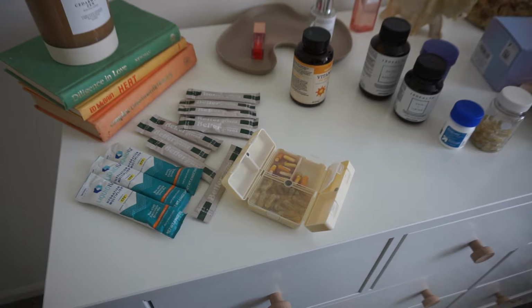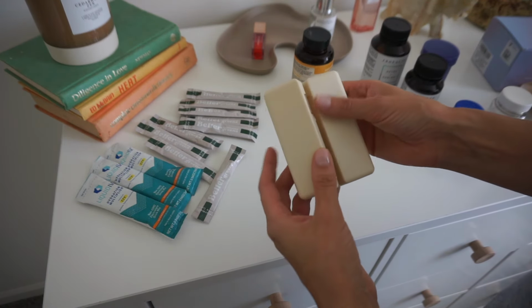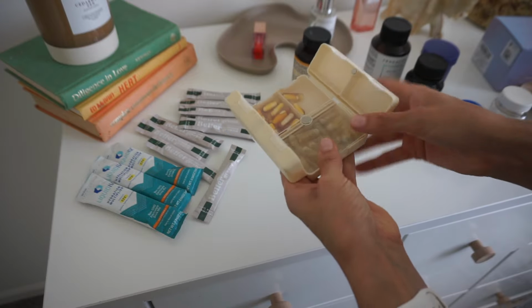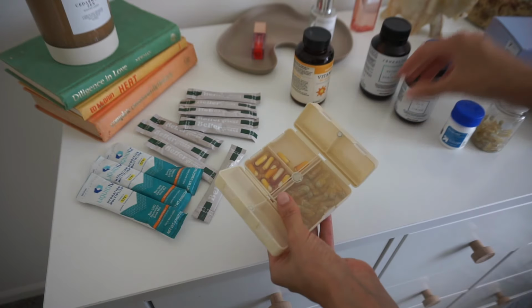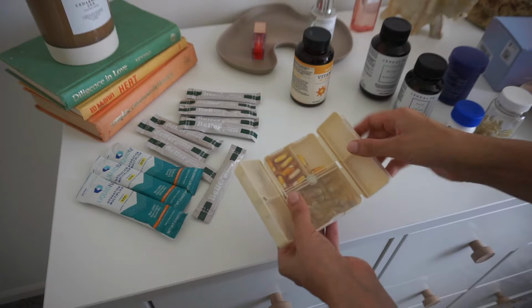My vitamins. I've got this little Amazon travel case for my vitamins. I have my daily vitamins from Ritual, so that's in there. These are the Hycera skin ones that I'm taking. They don't all fit in this one, so I put them over in here.